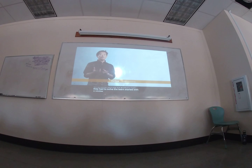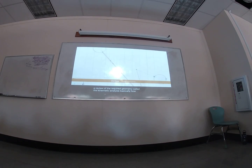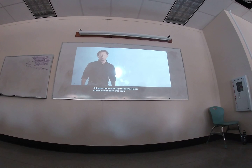The team started with a review of the required geometry, called the kinematic analysis. Basically, how small did the robot have to be to begin with, how long the arm had to extend, and the types of movements required. They used hand sketches to quickly identify the critical dimensions. Based on this analysis, they established that 2 linkages connected by rotational joints could accomplish this task.